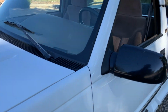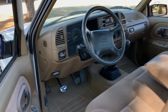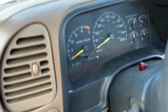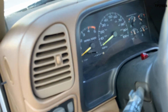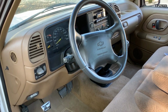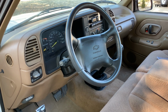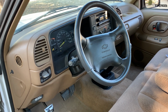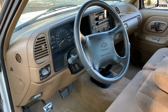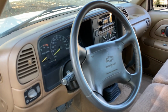Sorry, let me get back to the interior. But the odometer shows about 134,000 miles. So right there, hope you can see it. If you guys know Chevy trucks, you might be familiar with this. This is basically a 4th generation Chevy pickup truck platform, and it was around between '88 and the mid to late 90s. And they haven't changed their overall gauge layout for a while back then.